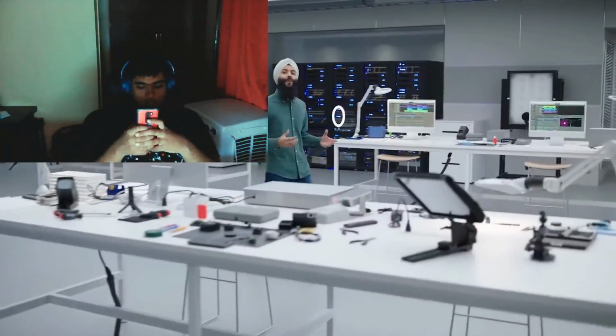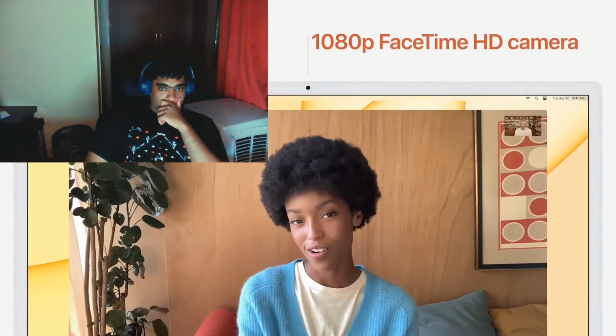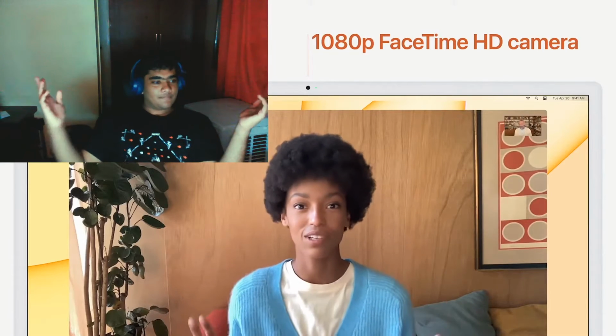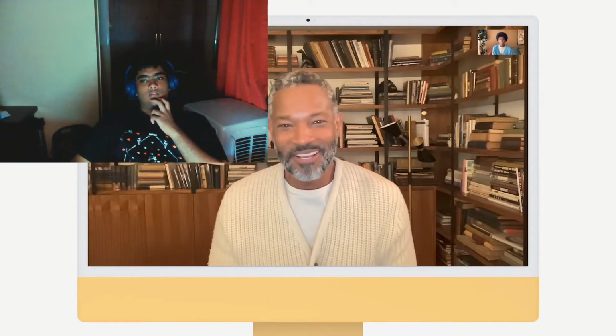We've all been spending more and more time on video calls. So with the new iMac, it was important to us to enhance the core technologies that keep us connected. Let's start with the camera. iMac now has a 1080p FaceTime HD camera. Finally, which doubles the resolution for much higher quality video. And with a larger sensor, the camera performs great in low light.